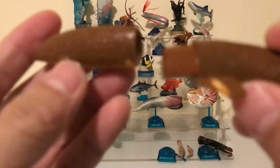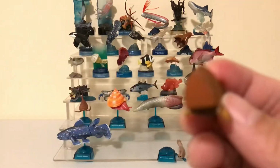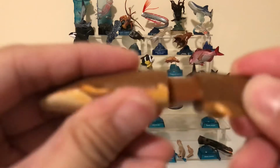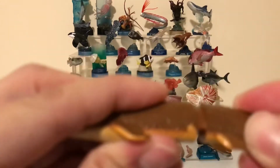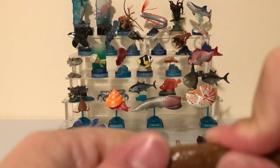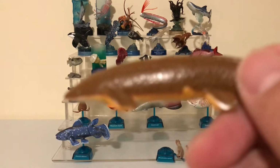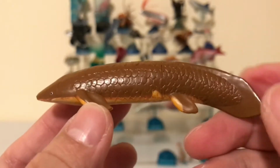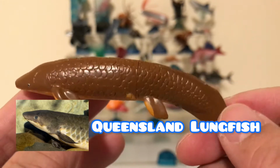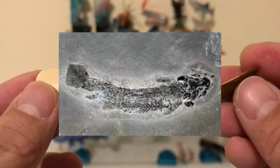Also, this figure is really easy to put together. It comes with the main body and the tail. Just plug it in like that. Sometimes you got to give it a little extra push. All right, he's in there tight. Okay, so this is the Queensland lungfish, also known as the Australian lungfish. And this guy also has fossils dating back to about 100 million years ago.